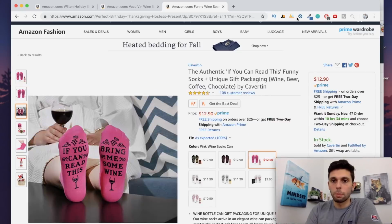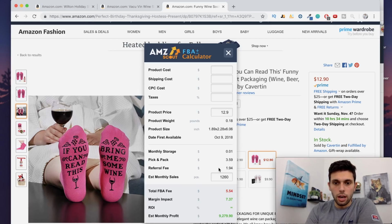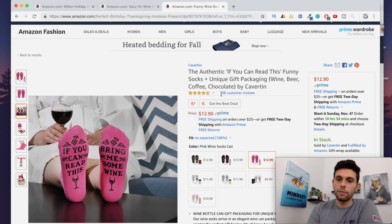Let's open up the FBA fees and see how much it actually costs. I don't think it should be that much. So there you go, it's literally nothing. The margin isn't amazing on it because it's only selling for $12.90. So if potentially you can add something to it, it looks like a great product. Even though it has 108 reviews, not a big deal.